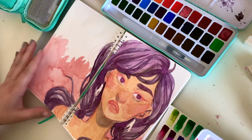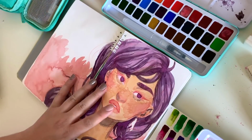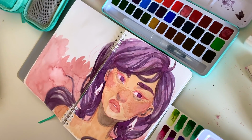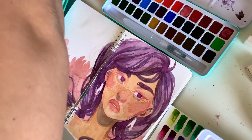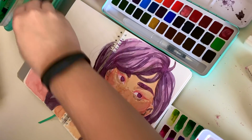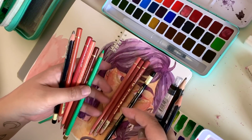Okay, I'm back, guys. So it's mostly dry. It's getting a little warped, which is normal for watercolor paper. I didn't tape it down or anything, and I'm using a lot of water, so of course that's going to happen. So now I think I'm just going to go through and maybe use some color pencils and then ink it afterwards. So let's see what I have. Got some graphite, green, and lots of pinks. Let's see.